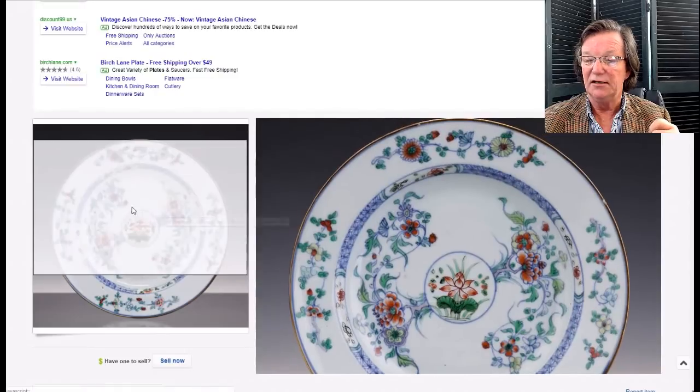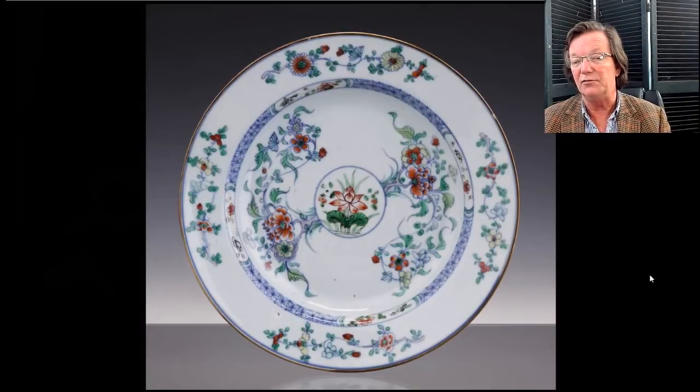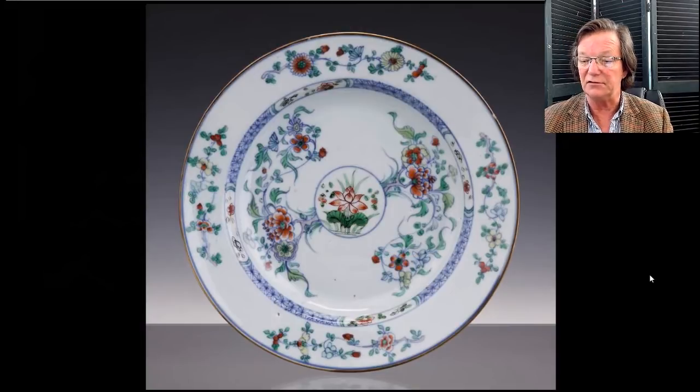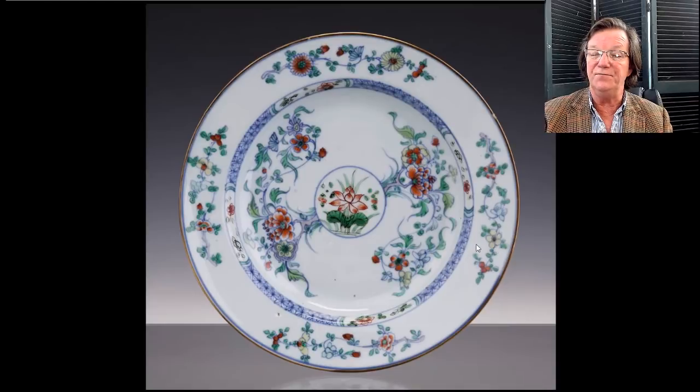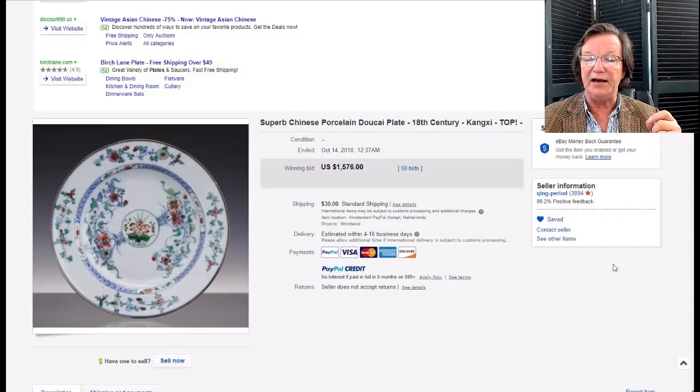All right, and then on to this. This was Qing period, had this up, that beautiful Yongzheng enamel blue plate. Some of the green looks a little outside of me, but nice use of negative space, beautifully decorated, very pretty, very painterly, almost like French painting, and beautifully done. And it did fine. It brought $1,576.